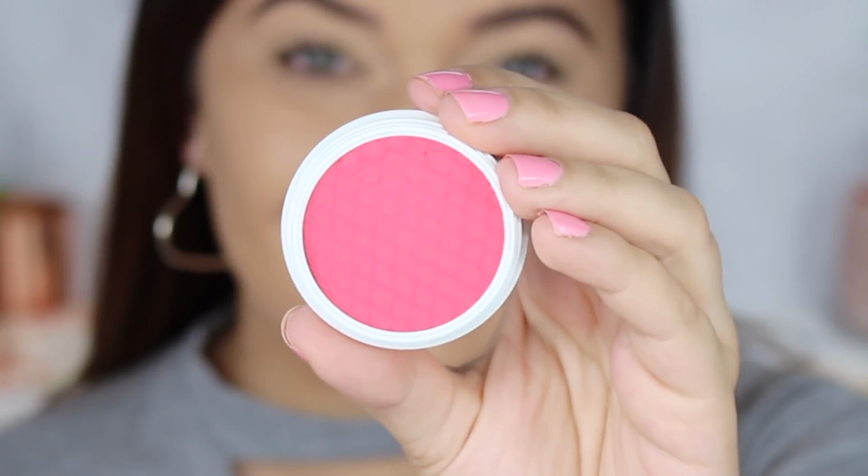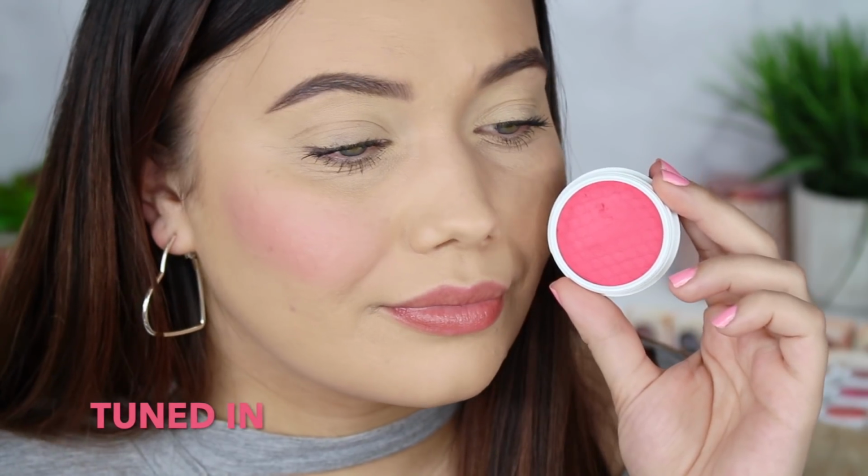The next shade is called Tuned In. This looks so bright. Oh yes, another bright shade. These have been really, really bright. They've all seemed to have either a corally or a berry or a rosy tone to them. This looks very similar to a lot of the ones that we did try. This one actually ended up being a little more mild than I was expecting, so I like that.